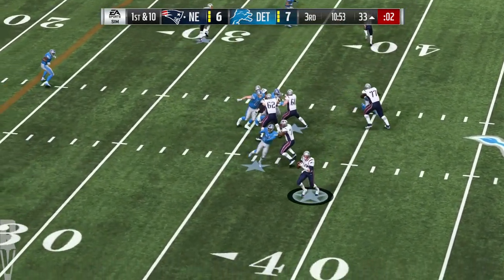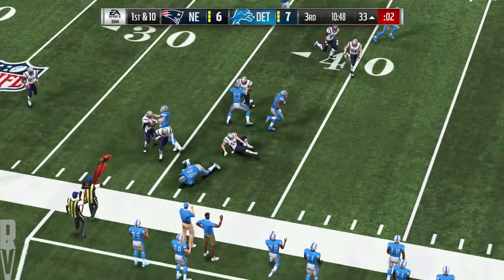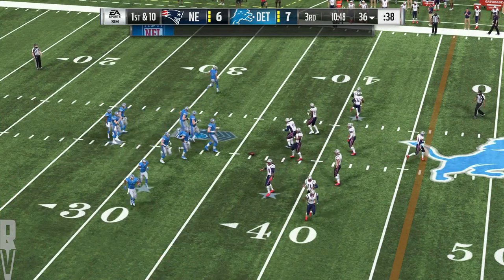Brady now on first down. Steps away to his, and now a fumble. Brady loses the football, and this is scooped up by the Lions. And they take possession of the football and have it at the 36-yard line.